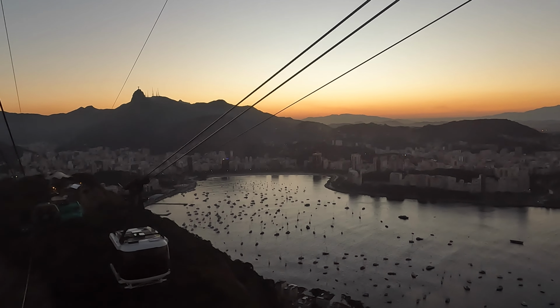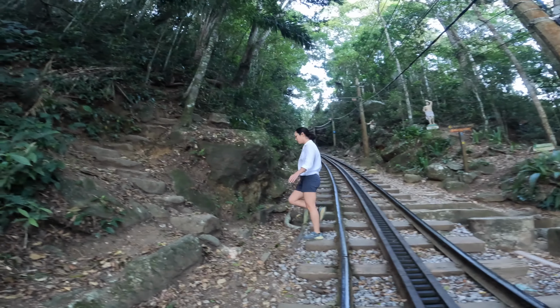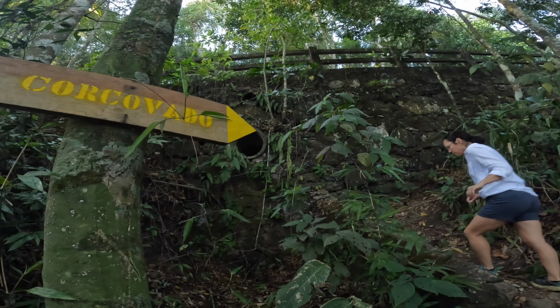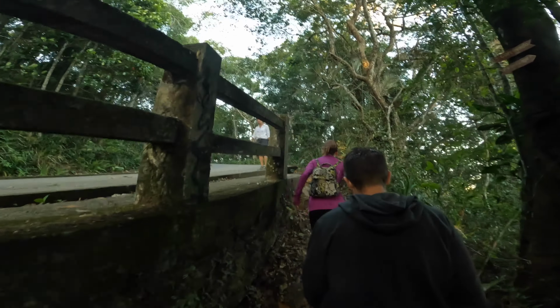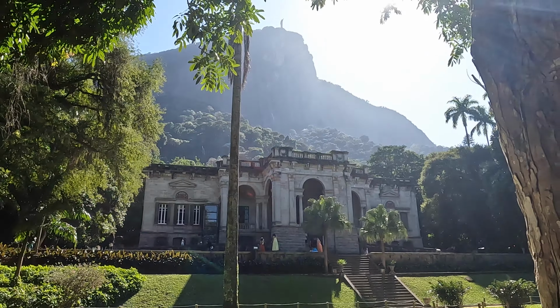The next morning, we were up early to hike up to the most famous landmark in all of Brazil, Cristo Redentor, or the Christ the Redeemer statue, located on the top of Mount Corcovado, which can be seen towering above all of Rio de Janeiro.